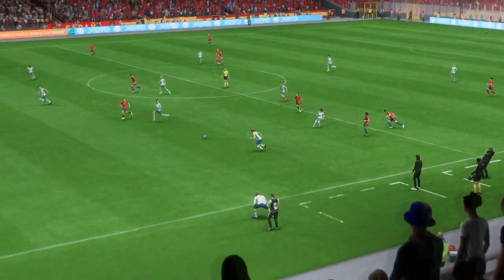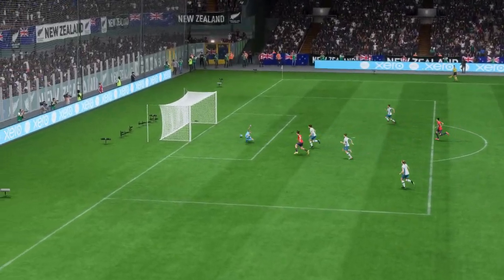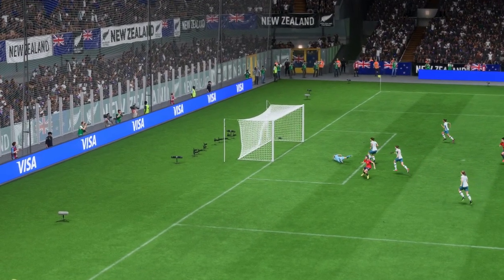Well, just look at this again. The speed of counter-attack is so impressive, while the movement in the box is equal to it. It's such good timing. What a goal.